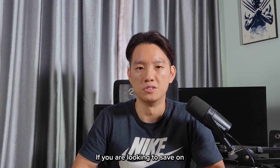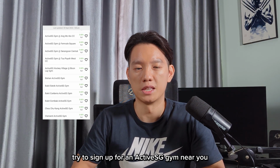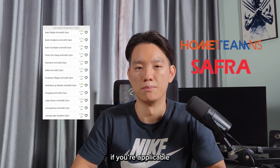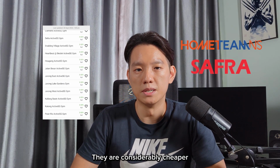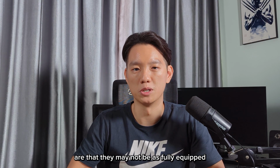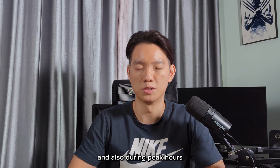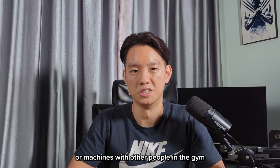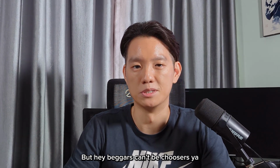If you're looking to save on gym membership costs, try to sign up for an ActiveSG gym near you, or the Home Team NS or Safra gym if you're applicable. They are considerably cheaper than commercial gyms like Anytime Fitness or Fitness First. However, the downside to these cheaper gyms is that they may not be as fully equipped as commercial gyms. And also during peak hours, you may have to share equipment or machines with other people in the gym. But hey, beggars can't be choosers, yeah?